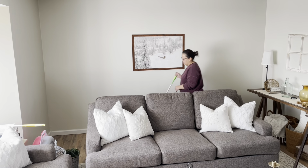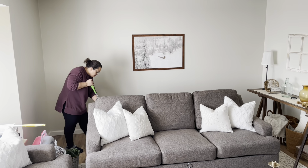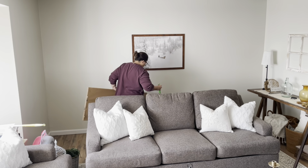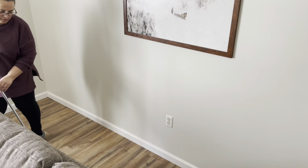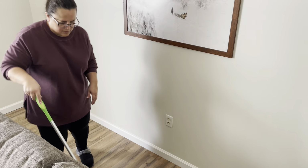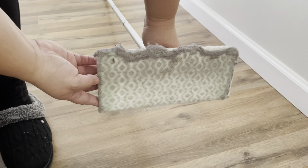So it wasn't too bad back here. There was, you'll see in a minute, there were dust bunnies. It definitely needed to be cleaned. So this is your reminder to move those sofas if you haven't done so in a while. Get back there with your Swiffer or your vacuum and get to cleaning back there, because sometimes we forget these areas. And then when we do finally go to clean it, it's like, ah!